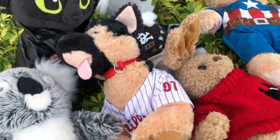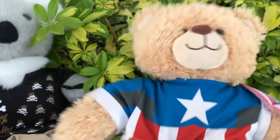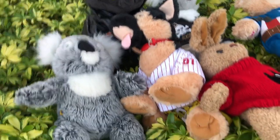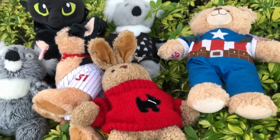And here we have lot number four. This one I put together to gear towards boys. These can be purchased for resale, or if you just want to buy a nice grouping of plush.